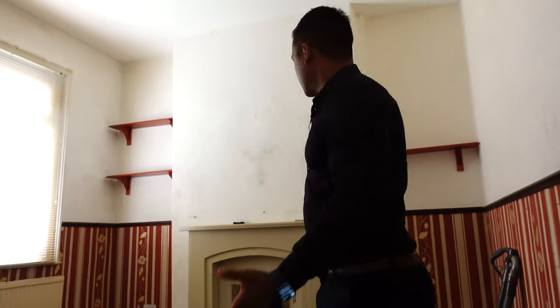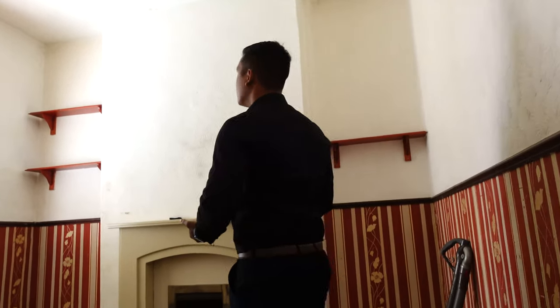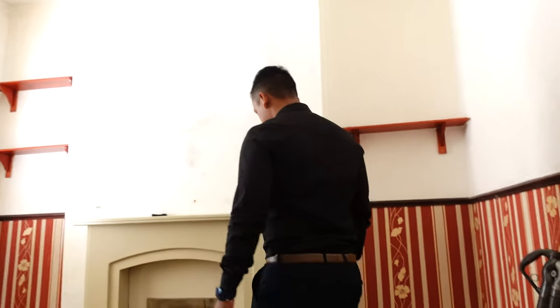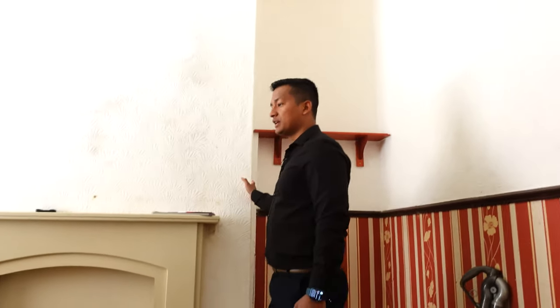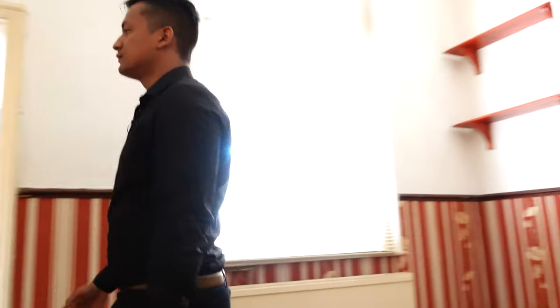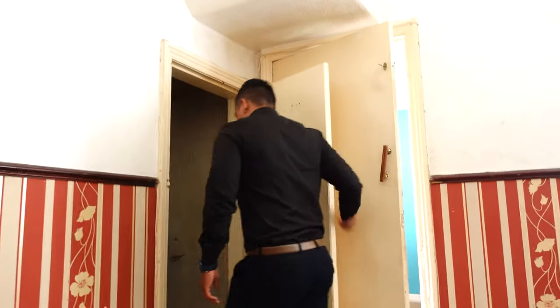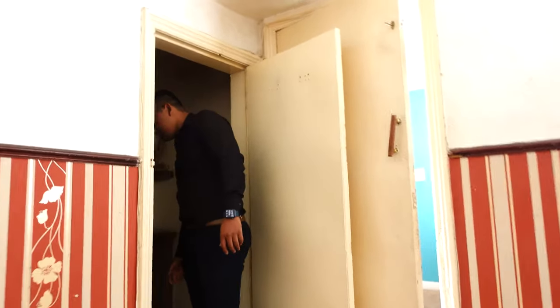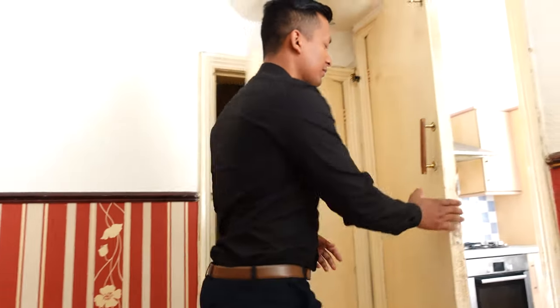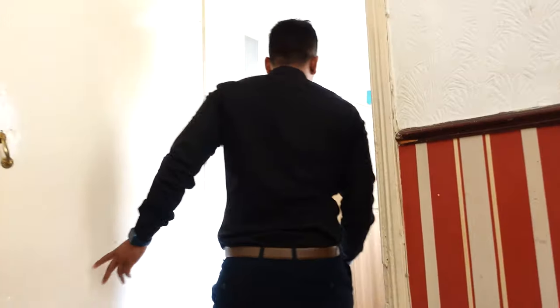Normally, I go to the property and look at the space and any damage, just to get the numbers right. I'm going to look for structural damage. Storage, this is good, it is sound. Kitchen.